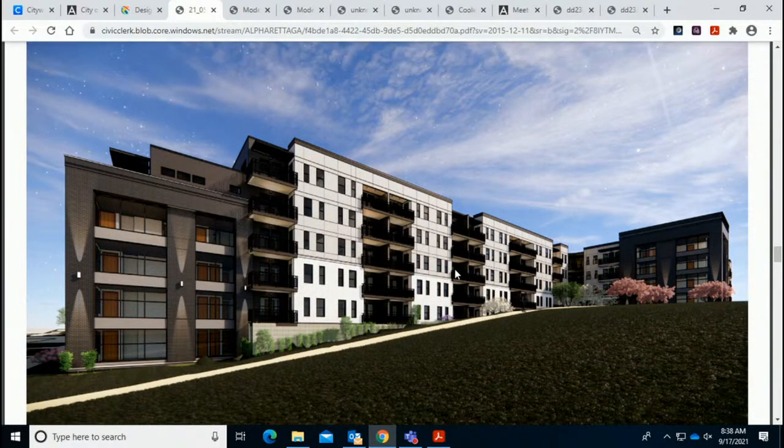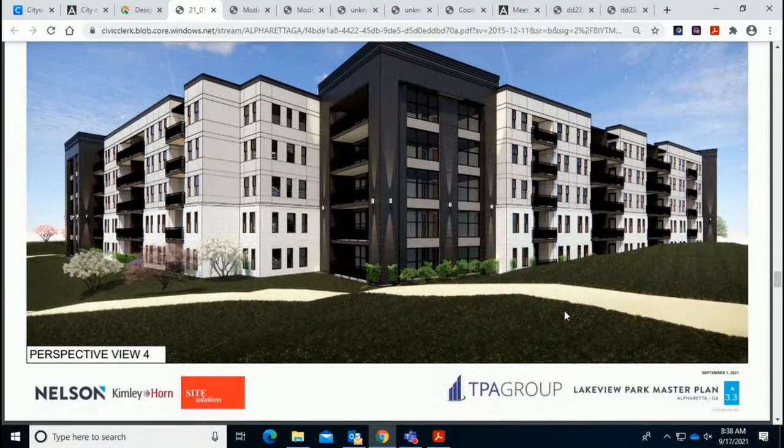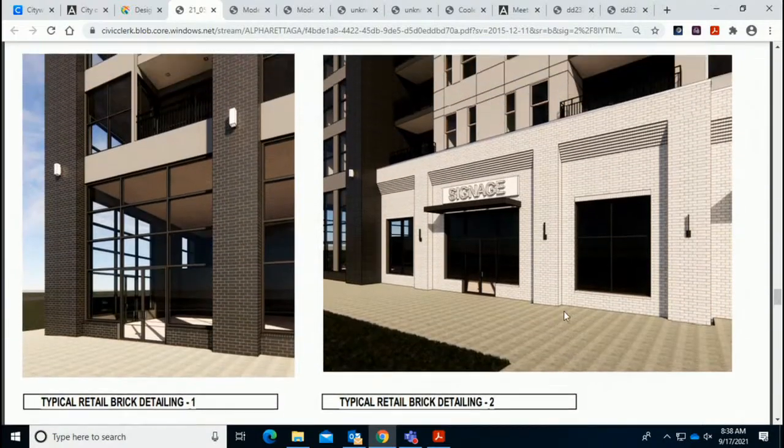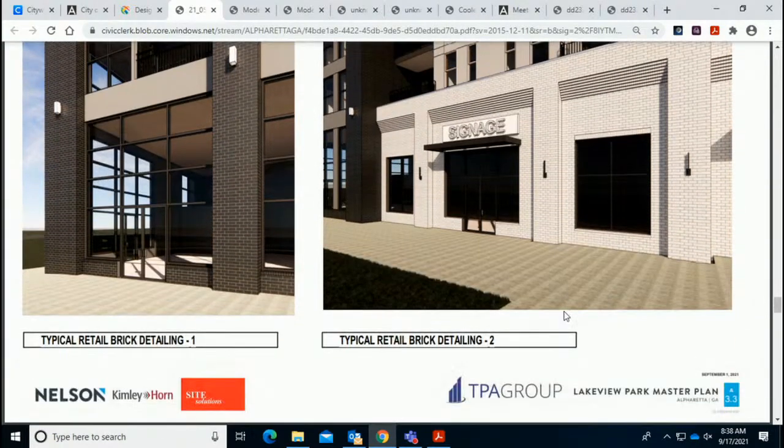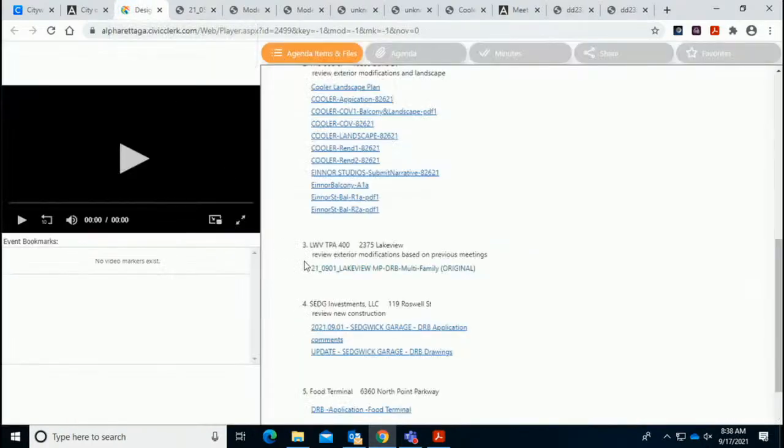Yes, because we approved the materials, and I don't think they've changed any color or material itself, but I think they've moved them around a little bit. Okay, any questions on that one?